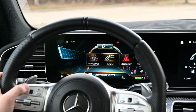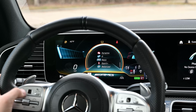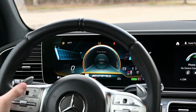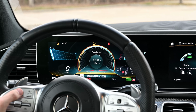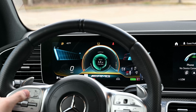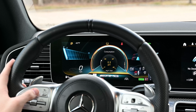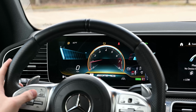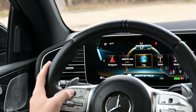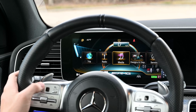Going back, past navigation, we have performance. These were the performance settings we went through before. Going through trip, these are your basic settings between your from reset mileage, your start and stop time, your different acceleration and coasting amounts, your fuel consumption, your RPMs, and your miles. You can also edit your radio here and your different media.